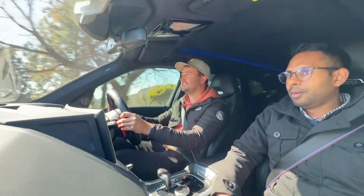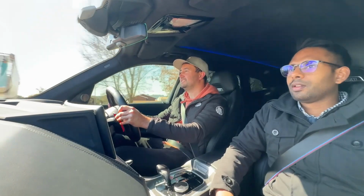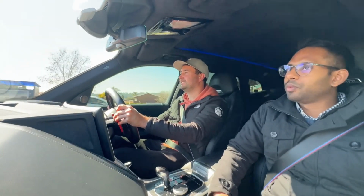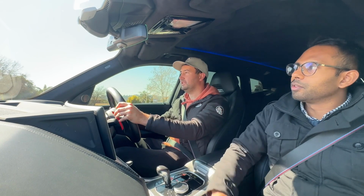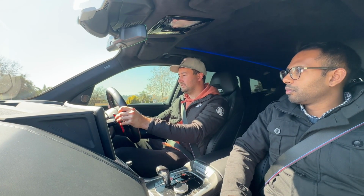So this car can go up to about 90 kilometers on electric range only, which is quite impressive for a plug-in hybrid. And in terms of speed, you can travel on pure electric at up to about 140 kilometers an hour.